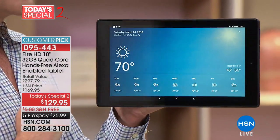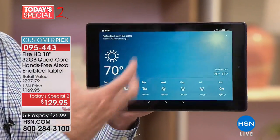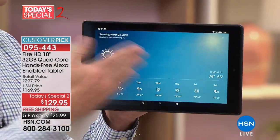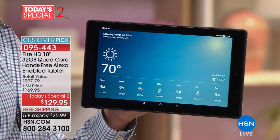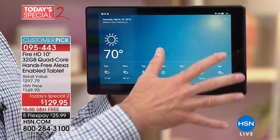The only tablet with hands-free Alexa. So even the 7 and 8-inch Fire, you have to touch them first. Yep. You pay a lot more money than this for an Amazon Show, for example, which is a device that has built-in Alexa and a beautiful screen built in.